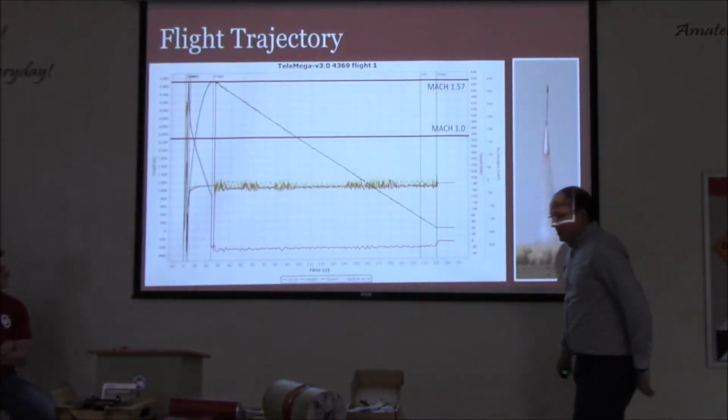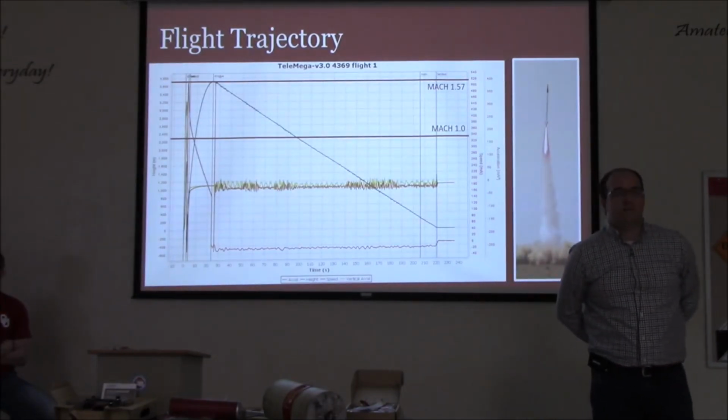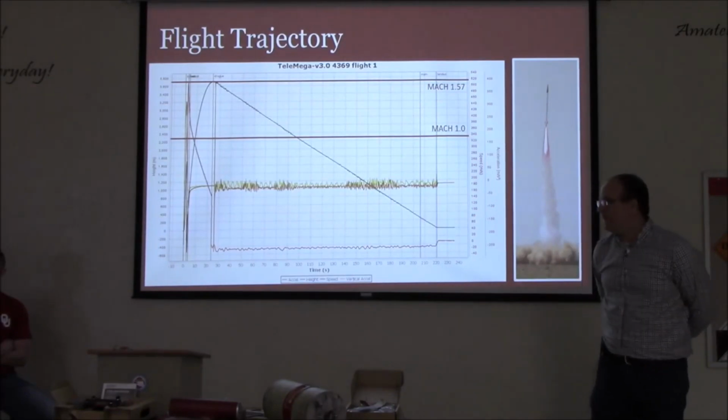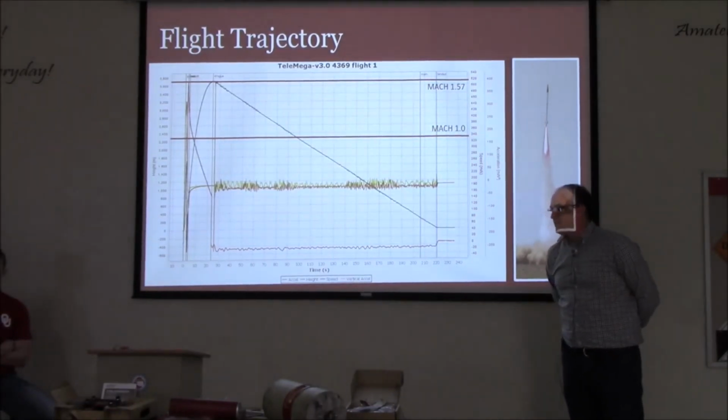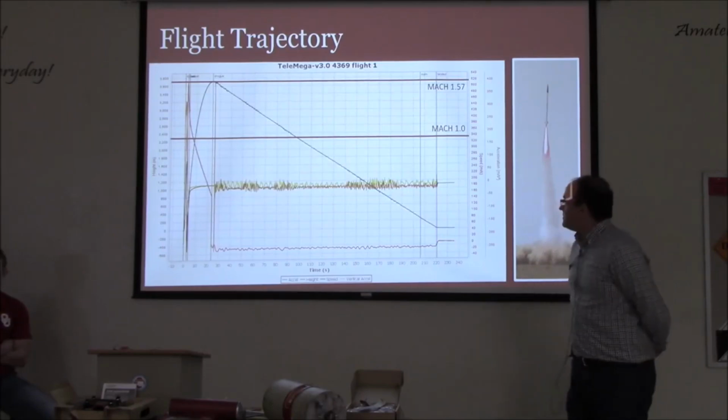This is some of what a chart might look like for the telemetry we get back. This is for a student flight. As you see, this is the one that actually is the highest speed we had in the past year. So not only is it supersonic, it's well into the supersonic range. And what's neat is you break the supersonic barrier in just a number of seconds.